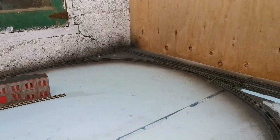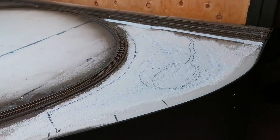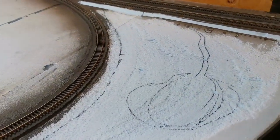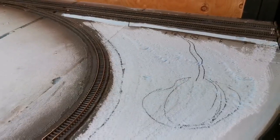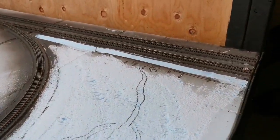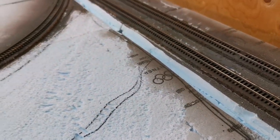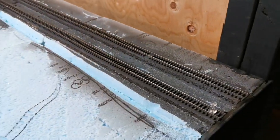And then again, this is supposed to represent Fargo and the interchange. And then here, I think what I'd like to do, in the Chatham Kent area, our ditches are massive. They're very large drainage ditches. So as you can see here, I've cut that into the foam. I'm going to use Sculpt-A-Mold in here.